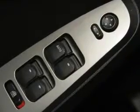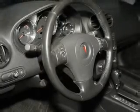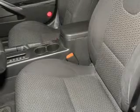Front ventilated disc brakes, curtain head airbags, passenger airbag, side airbag, traction control, daytime running lights, low tire pressure warning.